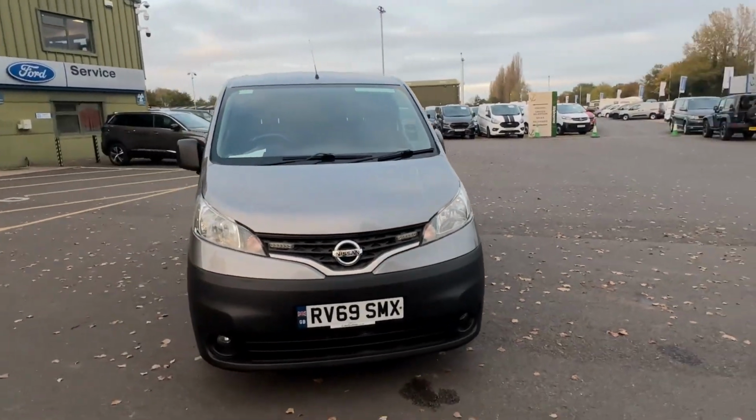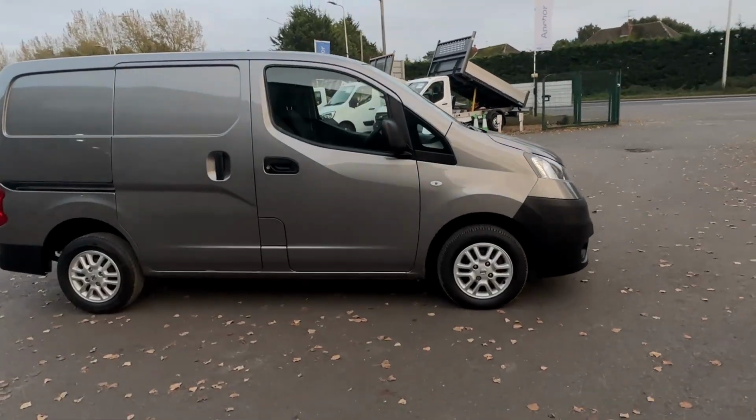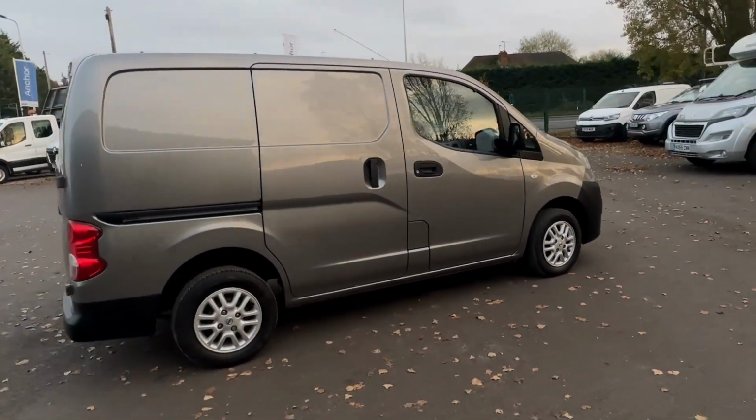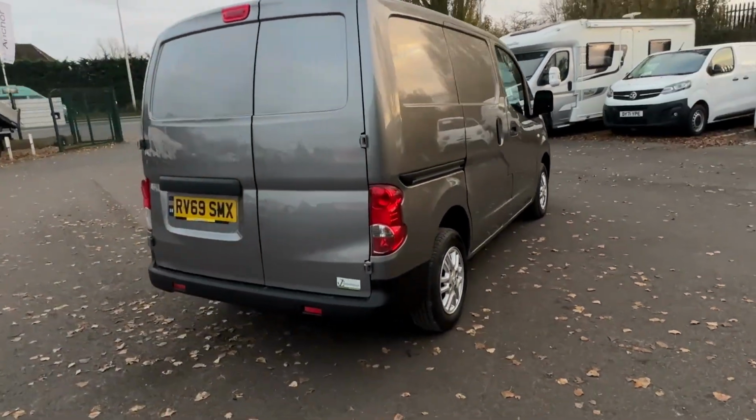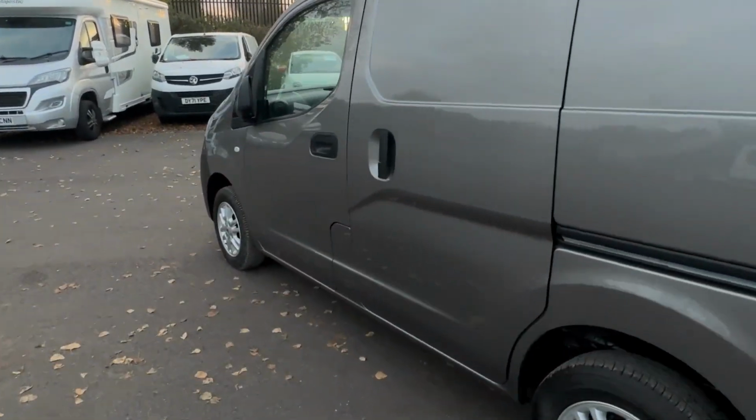Hello there, my name's Ollie from Anchor Vans, and today I have for you the 2019 Nissan NV200. It's in a nice grey silver colour. Just taking you around the vehicle now, and we'll just go into the cab.